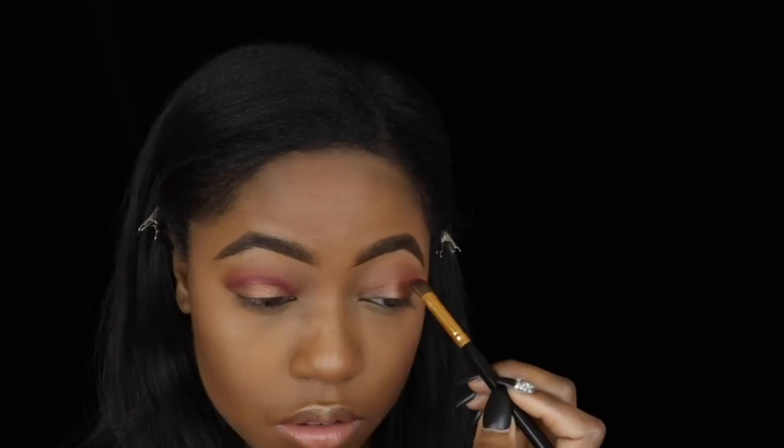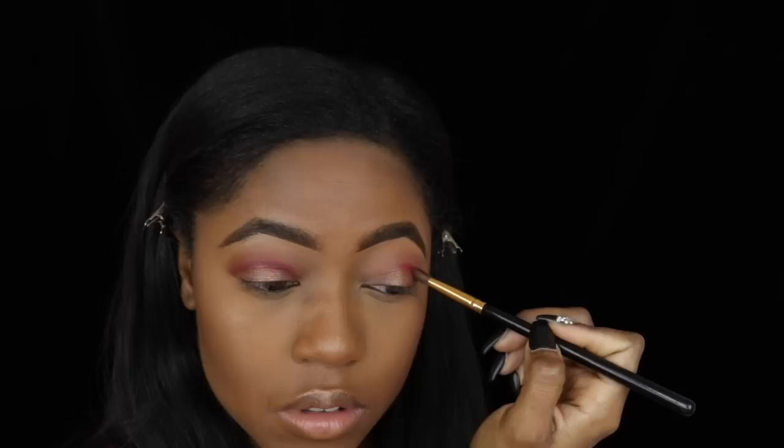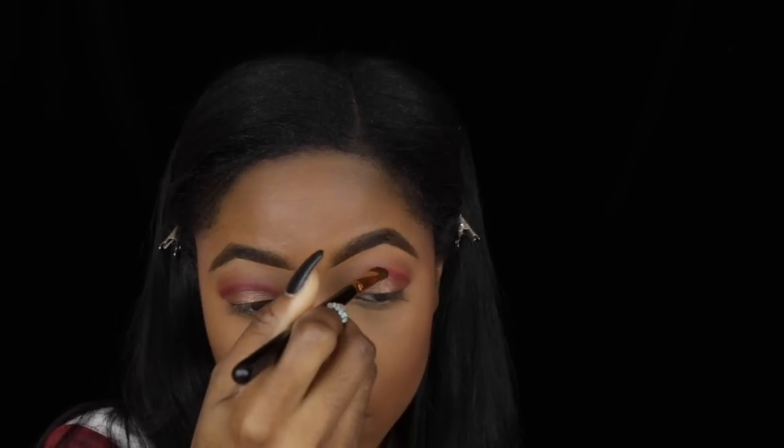So right now, I'm just doing that with both eyes. I'm making sure the color is down and in the areas that I want it to be, because I'm going to blend it out later with that same BH Cosmetics fluffy brush. So yeah, I'm just going to do that with both of my eyes here. And really, this brush is so perfect for doing that.